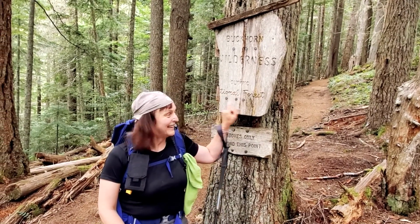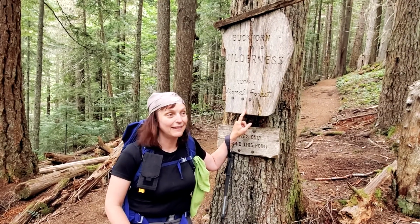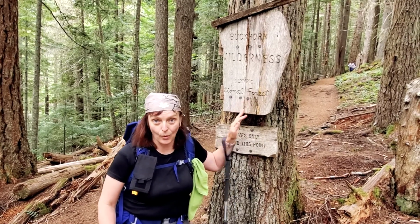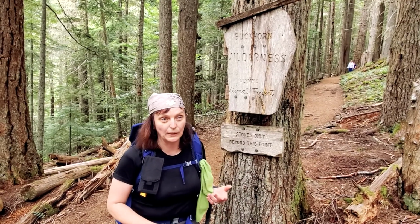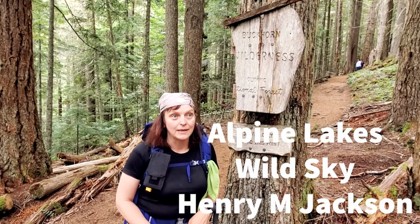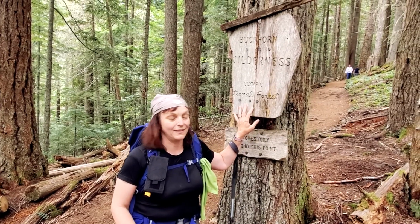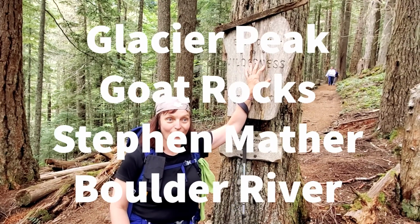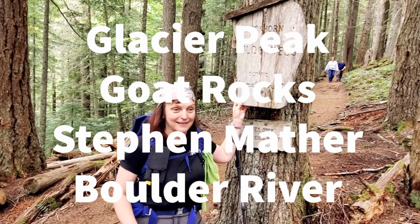Buckhorn Wilderness sign. These are so cool. We're about a mile into our hike on the Mount Townsend Trail. And I don't even hardly notice them anymore because I see them so often. The one I see the most is Alpine Lakes, and then Wild Sky Wilderness is out by Highway 2. But this, I don't think we've ever seen. Maybe when we did Marmot Pass, we saw the Buckhorn Wilderness sign. So we should make it a goal to take a picture of all our wilderness signs. They're just a fun thing to see.